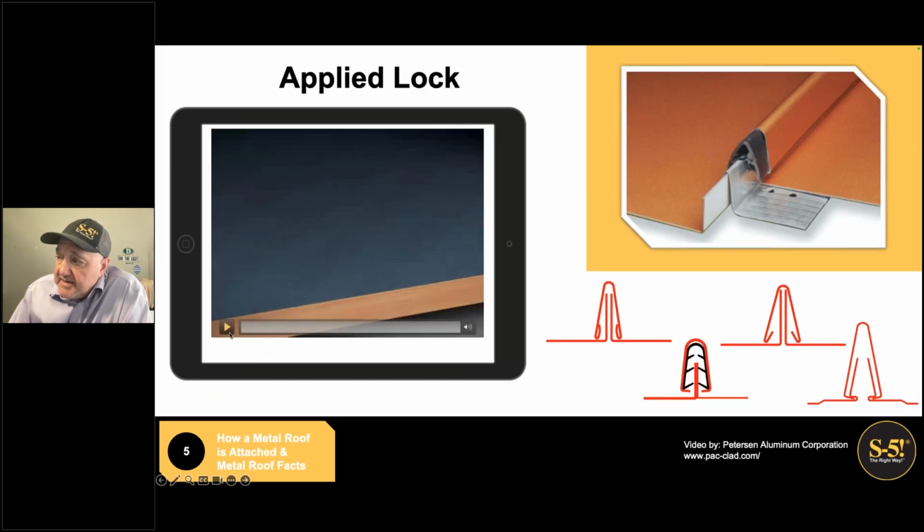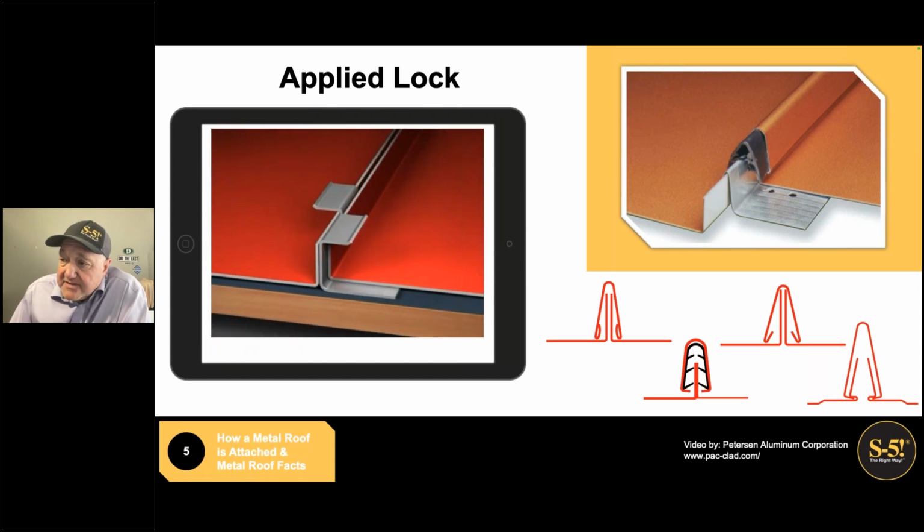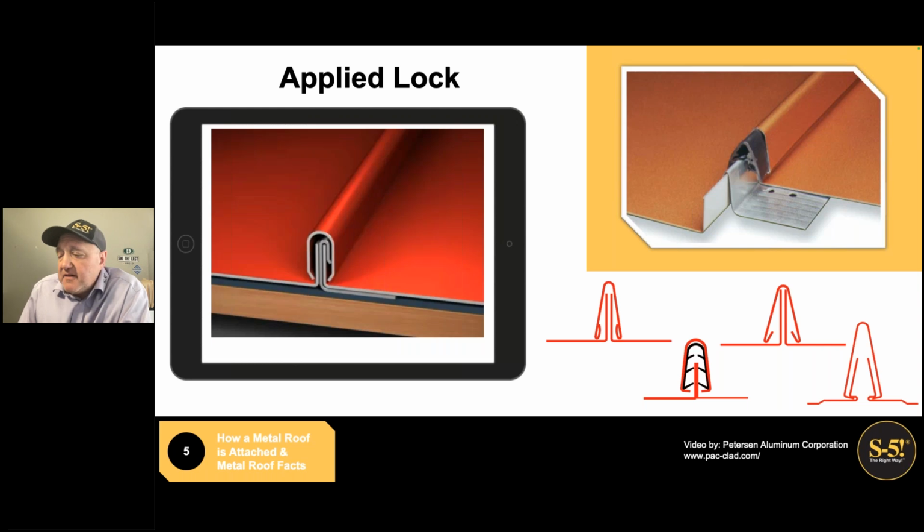Third type is applied lock or batten cap, where you're putting two pieces together, putting the clip in, both pieces go in, and then a cap goes over the top of it. Same concept, just a little bit different. Okay, those are the three basic types of standing seam roofs. The key is these are traditionally higher end metal roofs, and there's no holes, and they're usually more structurally sound than other types of metal roofs.